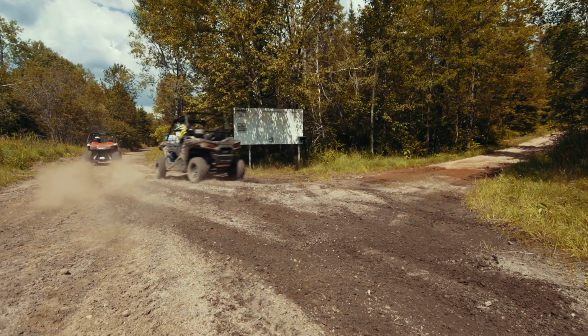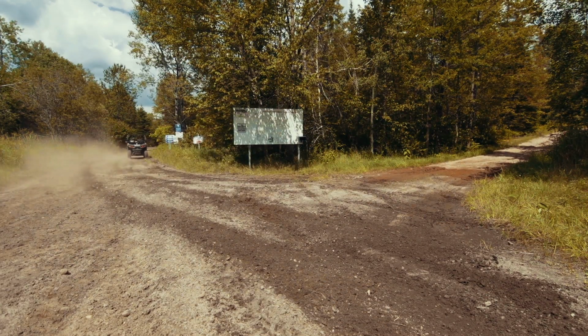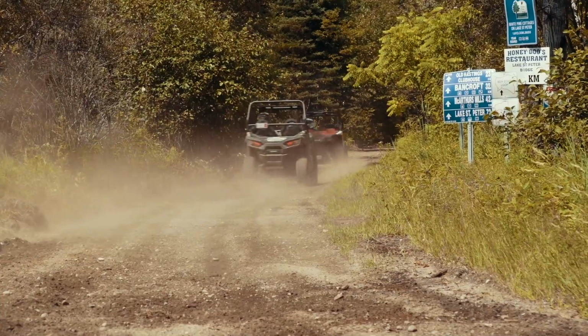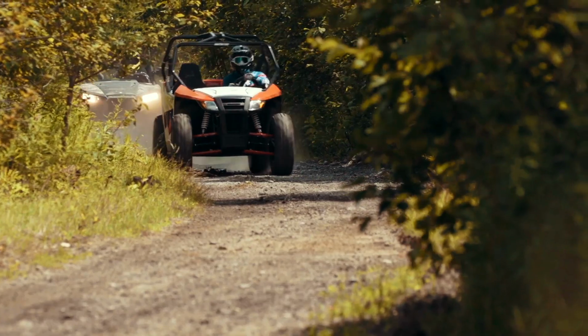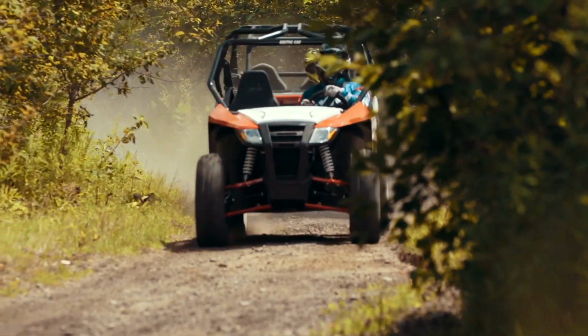I would say the only roadblock to this trip was the heat. And we picked the 2 hottest days of the year here in Ontario to do this trip. When we're riding down these trails, it's almost like there's so much heat coming up from the bikes, and you're just sweating and you're like, oh, I hope there's some water somewhere.